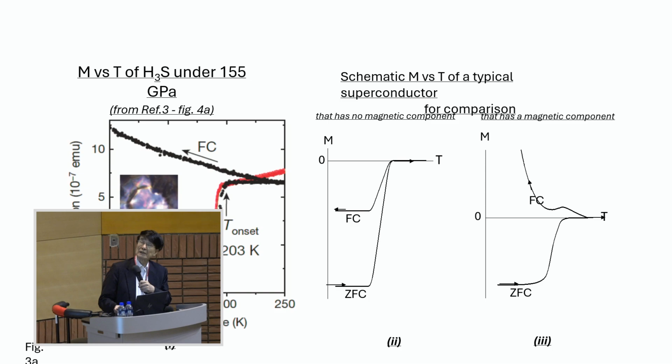Then finally, in the Nature paper, they show the magnetic measurements, as you can see here, and that is in fact typical, very convincing evidence that they saw the superconducting transition. But if you compare that with the standard superconducting transition, zero field cool should go like this, and field cool should go like this for a standard superconductor. If the superconductor has some magnetic component, you may have some extra things happening here. Let's assume this material has some magnetic component, so therefore it goes up.